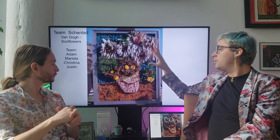Why I pruned this is, the challenge is you are doing an interpretation and a design on scale of a Van Gogh painting of sunflowers. No matter how beautiful or interesting it is, it's not sunflowers in any kind of interpretation by Van Gogh. So that's why I pruned it. You didn't accomplish the challenge. Fair enough. Let's see our next one.